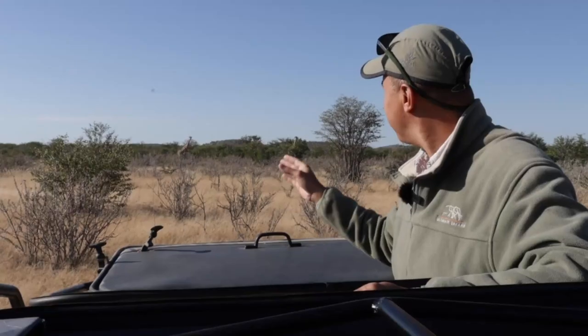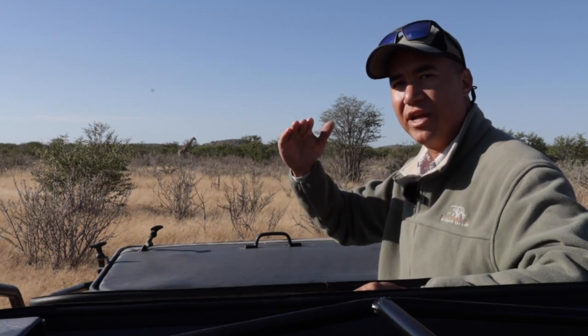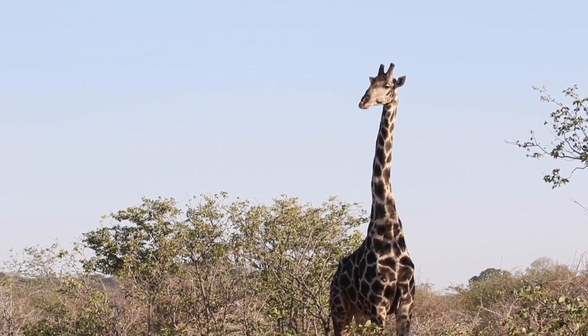And the one on the left-hand side, you can actually see both of them, it seems that their left ossicone or horn is worn down. And it means that males fight a lot. And over time, that kind of wears down the horns.